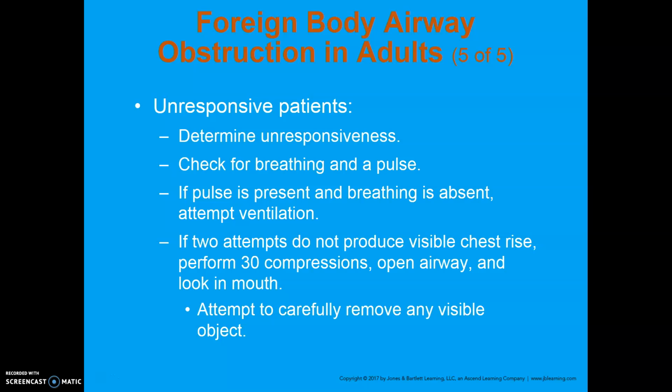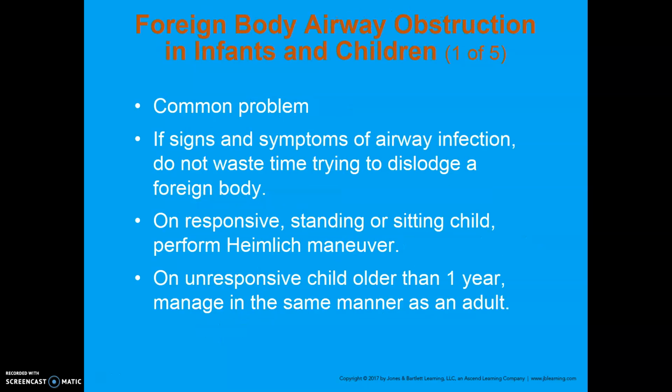Attempt to carefully remove any visible object. We don't perform blind finger sweeps anymore. So if you see an object, try and get it out. If you don't see an object, continue to do your cycles of 30 to 2 for chest compressions to airway breaths. Foreign body airway obstruction in infants and children.